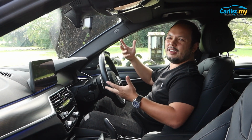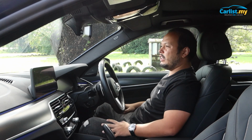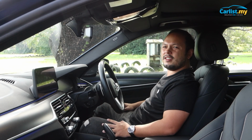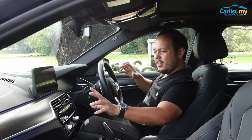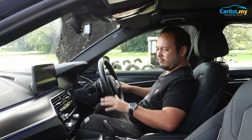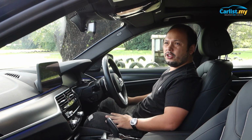Yes, if you buy an E-Class, this might feel a bit old, but have you ever tried changing anything in an E-Class? You're going to fiddle around everywhere. Here, there's just buttons. It's all pretty much straightforward, and the ergonomics are really, really good.